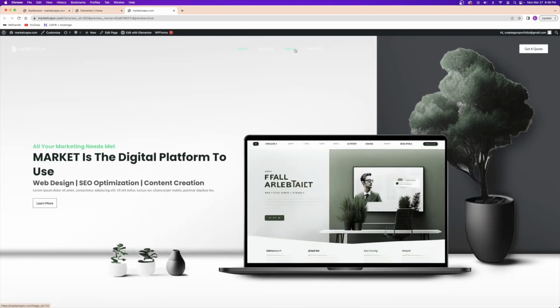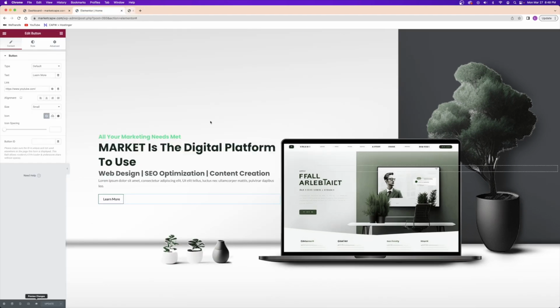Don't worry, I know that the text is really hard to see up here and the logo's hard to see, and that's because we've got a white background with white text. And so we're going to make changes to this later on in the video because that's the logo and that's the header menu. So just ignore it for now.